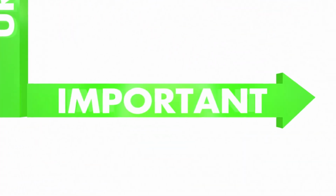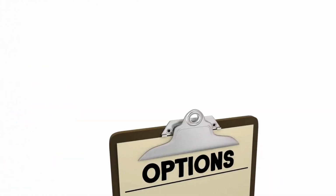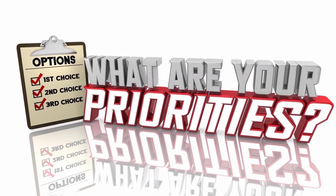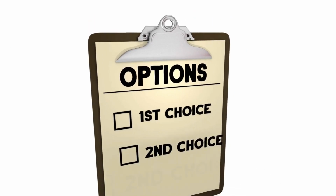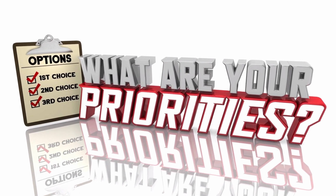Step 1. Determine your priorities and values. The first step in setting financial goals is to determine your priorities and values. What is important to you? Do you value security, travel, or education? Knowing your priorities will help you set goals that align with your values.